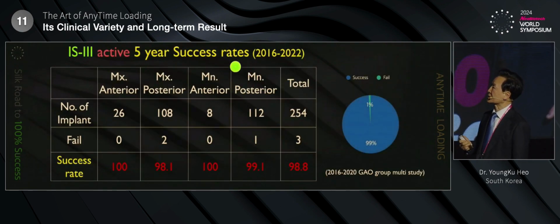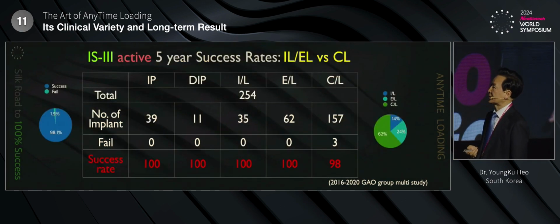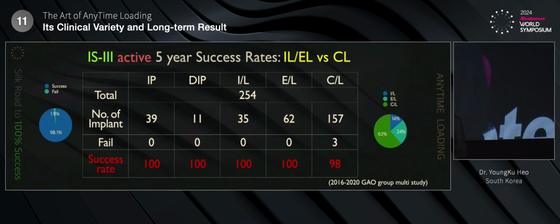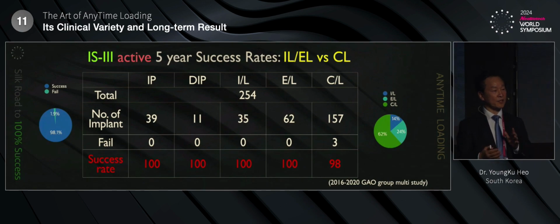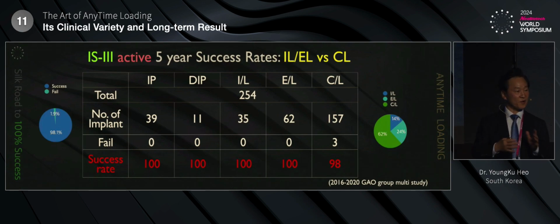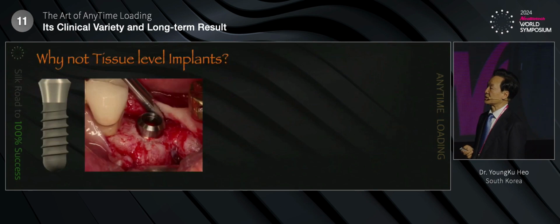So the 5-year success rate is still very high. There's no difference between IS2 and IS3. Immediate loading, early loading, or conventional loading are almost the same. But conventional loading shows a little lower success rate than immediate loading. Why? Because in conventional loading, sometimes we do GBR and immediate placement like that, so it's not predictable, right? So sometimes we have more failures than with immediate loading.